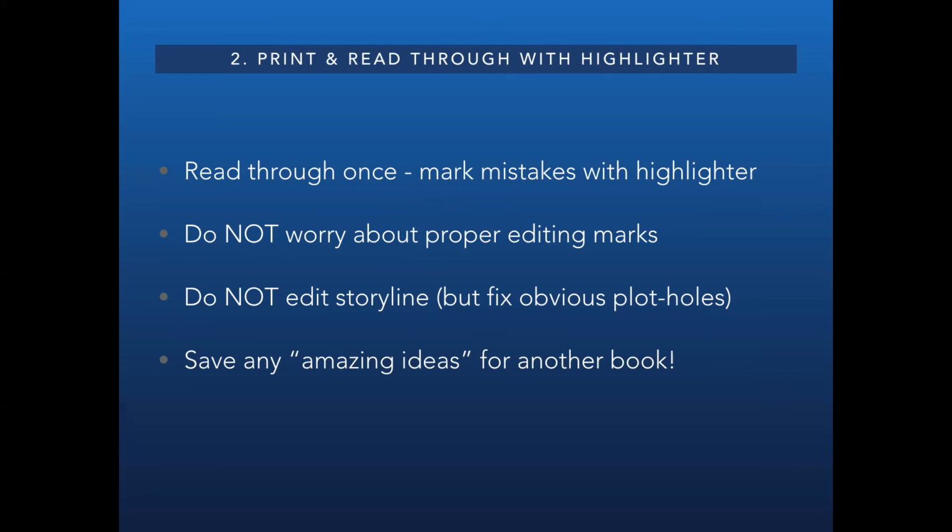And again, we are not editing the storyline. You're not changing anything. You're not changing all the characters. We're not changing anything. Okay. You can fix obvious plot holes, if you're going along and there's something that's completely out of line with the storyline, where the guy was wearing a red shirt earlier in the chapter, and now all of a sudden he's wearing a blue shirt. I mean, those are things that you're going to want to change, but don't change anything major with the storyline, because this will just lead to procrastination, and you don't want to waste time on this.